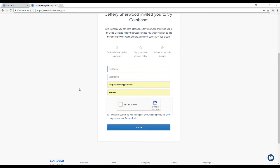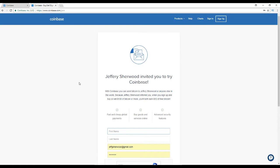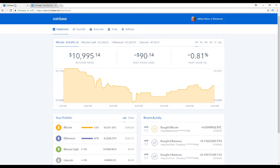So as you probably have figured out, Britton wasn't actually buying Bitcoin on my account. I was the only one buying Bitcoin, so I haven't actually bought anything yet.